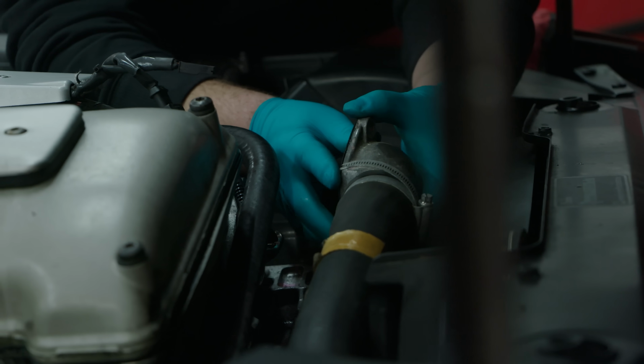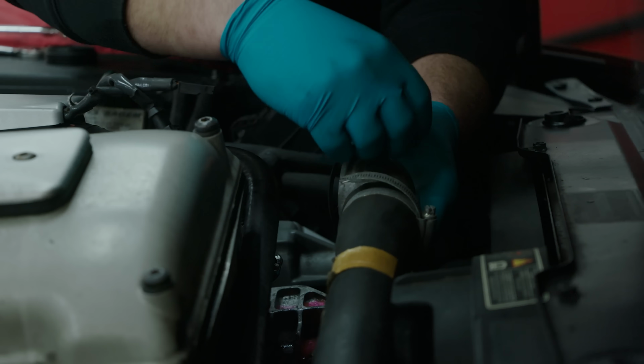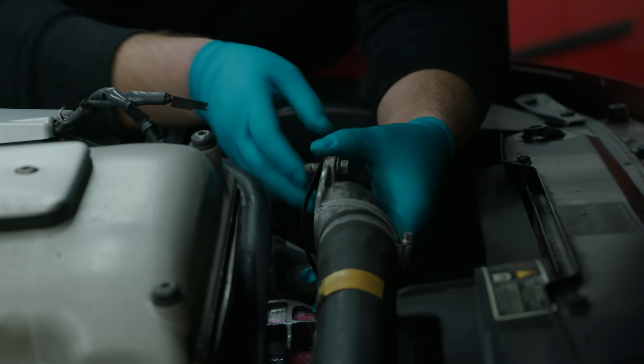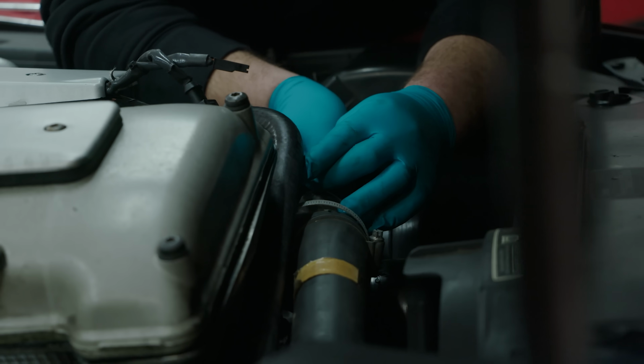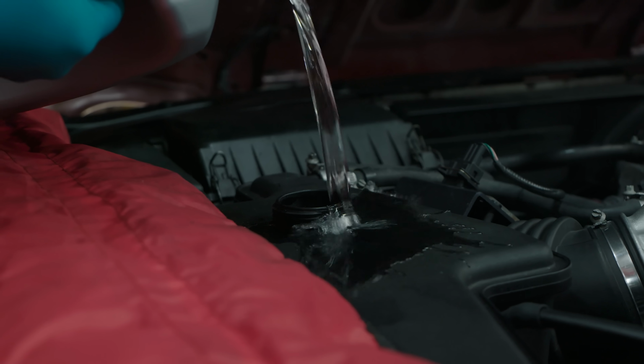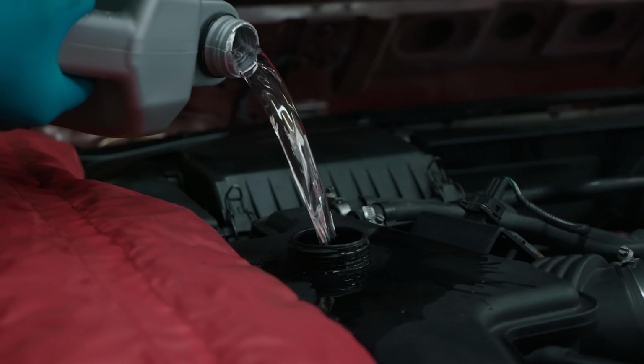Now, a lot of other people at this point would smother this gasket in silicone, but I don't really like using silicone because it can depart and get stuck in certain parts of the engine. Oh, why is it clear? Don't know, that's weird, isn't it?